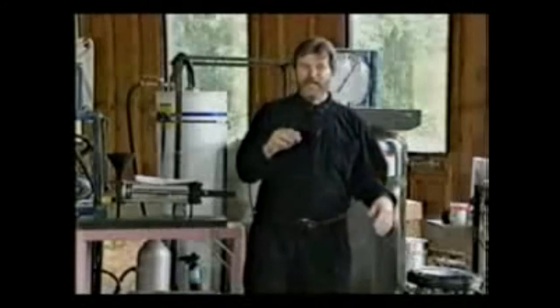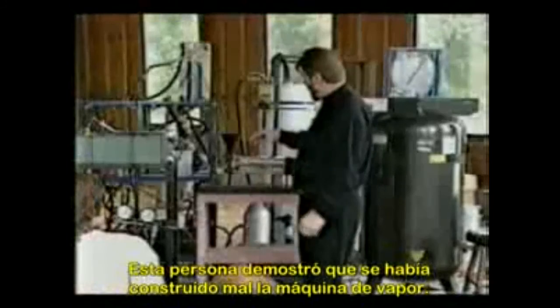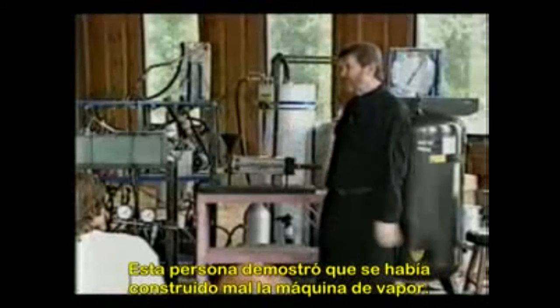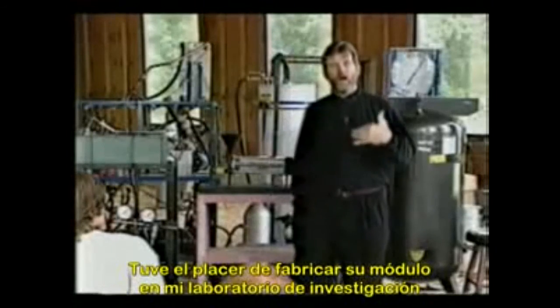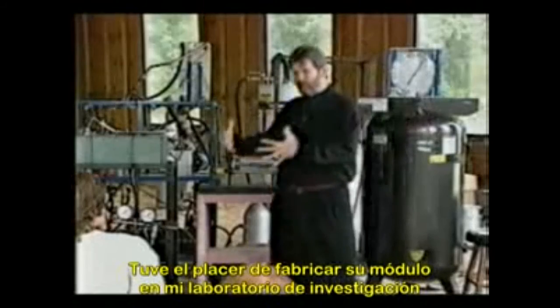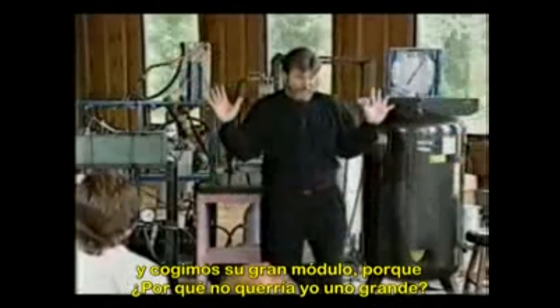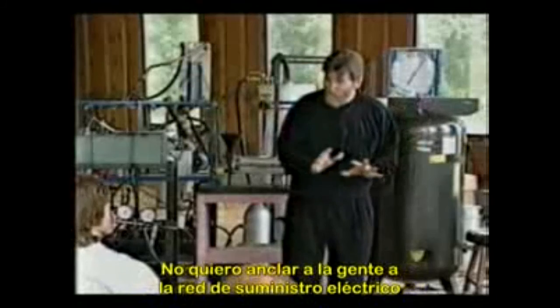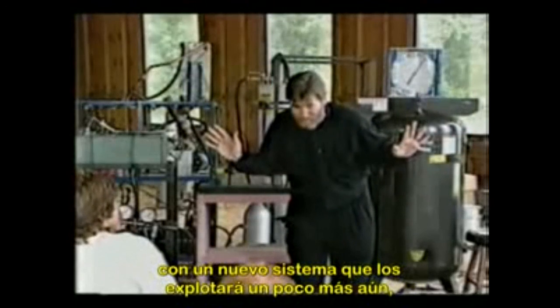And so, you see, this man's name was Dr. Fisher. Now, this guy built the steam, proved that they built the steam engine wrong. I had the pleasure of building his unit in my research lab, and we took his great big unit, because why wouldn't I want a great big one? I don't want to put everybody on the grid system with a new system that can exploit them some more.